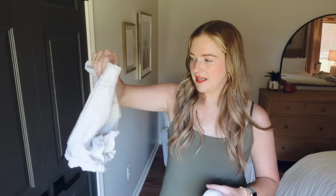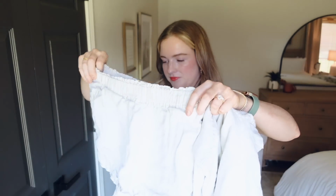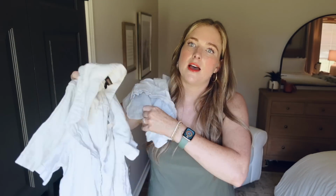Okay, these are my favorite thing that I've gotten from Quince in quite a while, and I really love this brand. I order from it all the time. These are linen. They're called European linen pajamas. Now they're linen, so you would have to iron them if you care, but these are pajamas, so I do not care. It's a button-down top, and this is in a khaki color, a light tan. I think it's called sand.